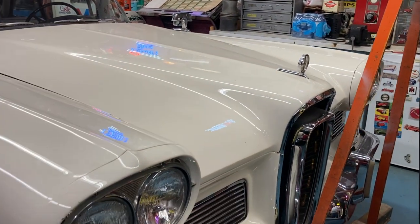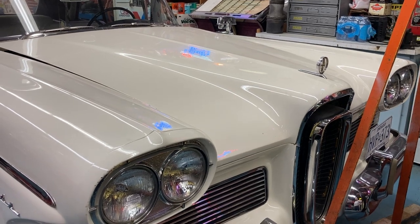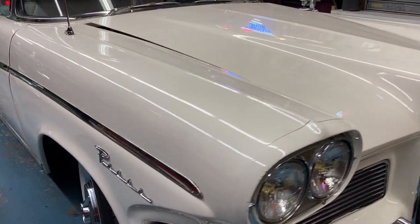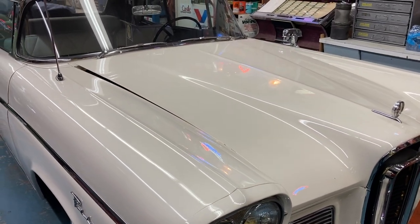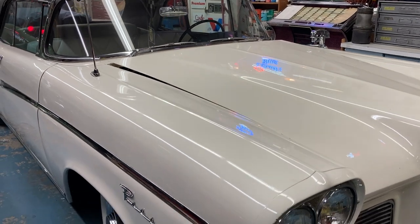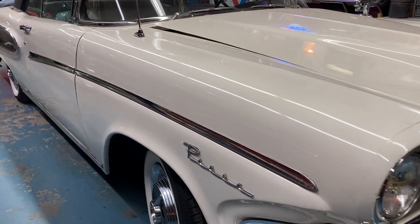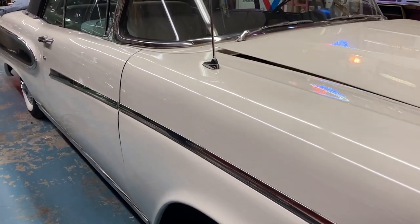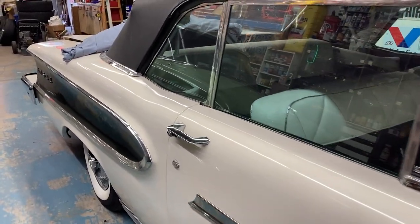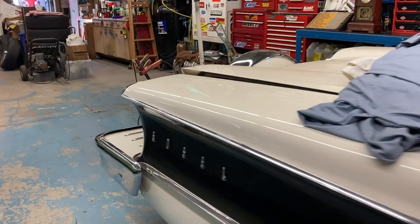1958 Edsel Pacer convertible. She's gorgeous. Yeah, she's got a few dings and dongs on her now, but she was painted in 1978. This one is yours, right? Yes, that's mine. I never realized how long they are. Well, it's got a Continental kit on it, which gives it an extra 18 inches. My God, Roy. She's absolutely stunning. Look at the lines on this car. There you are.